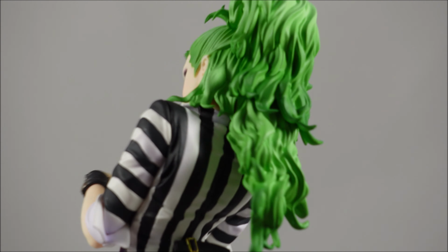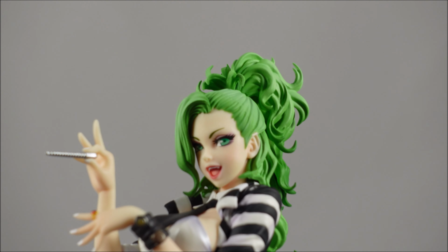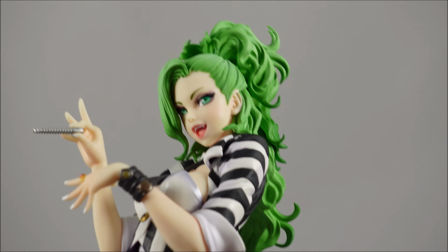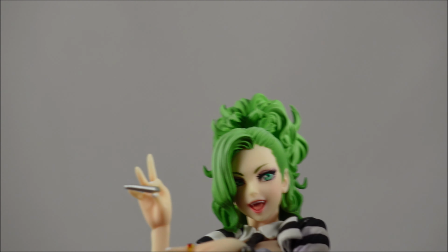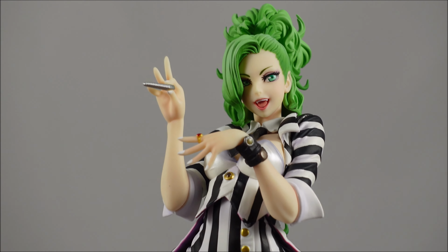For some reason the head is removable, and you do remove it to take the plastic wrapping off, so it does wobble a little bit. I'm not sure if it's meant to swap out with the red tuxedo version that's also coming out, but for the most part it doesn't worry me too much, just sitting there on the shelf like that.